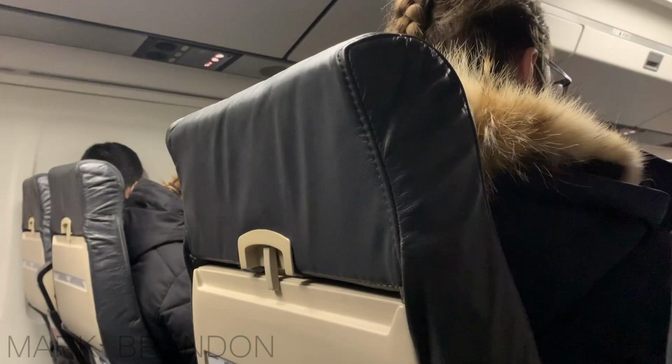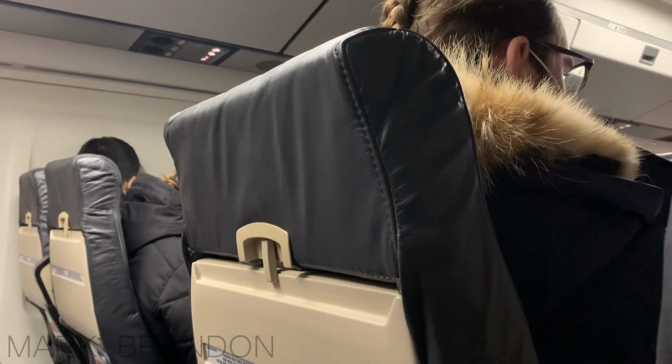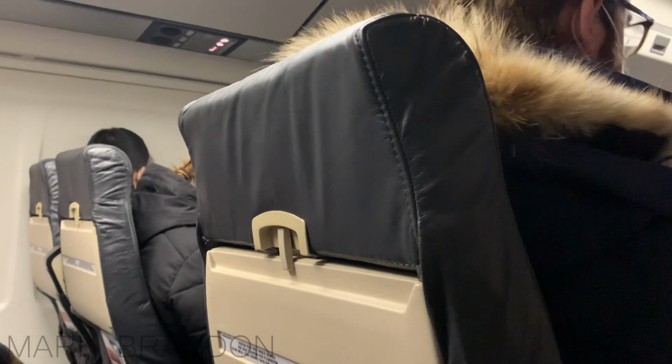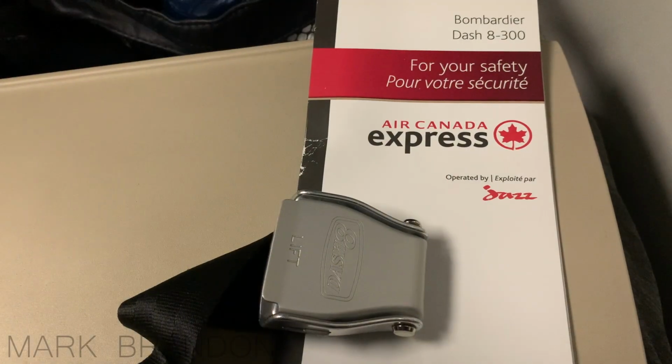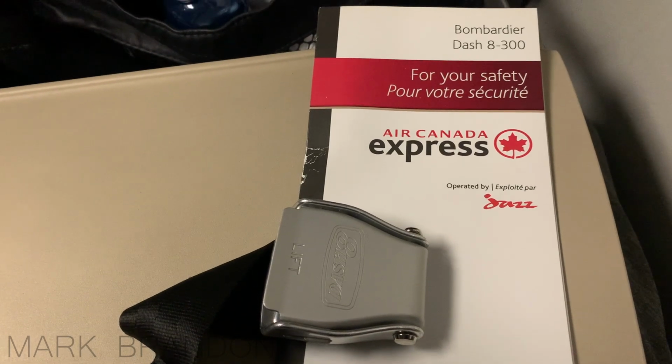On a personal note, I've been flying this airplane now for over 33 years. I've enjoyed every single minute of it. And in fact, I actually met my wife on this airplane, so it holds a special place in my heart. The reason I'm telling you all this is, unfortunately, Air Canada Jazz is retiring this airplane.